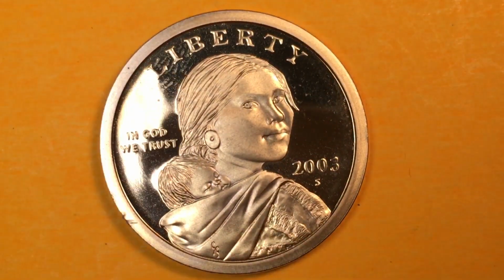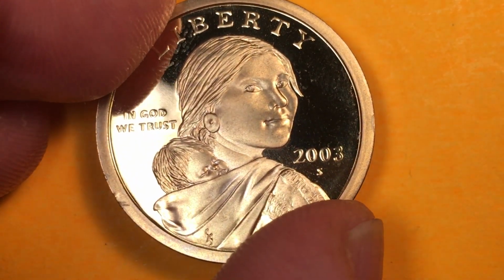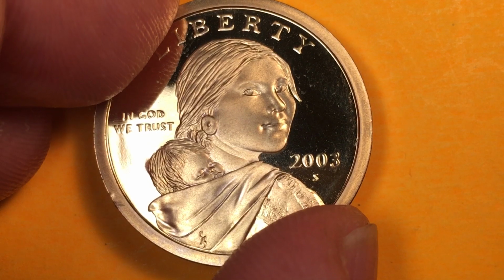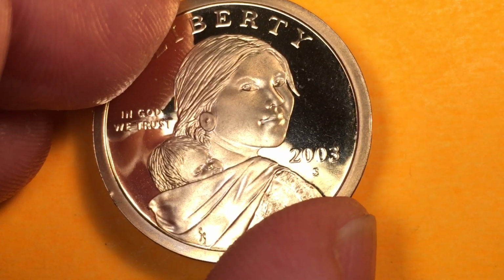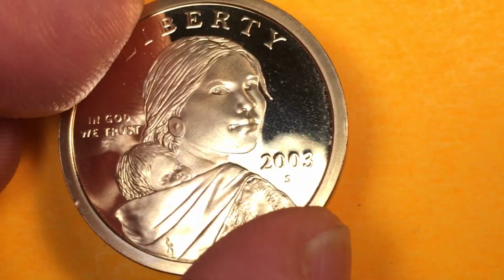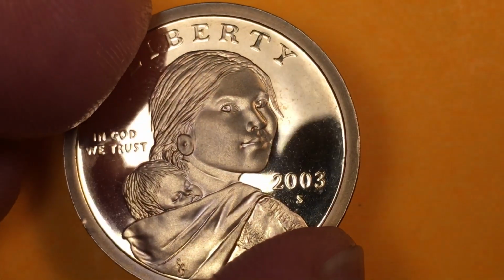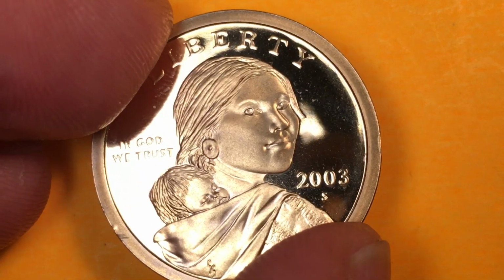Oh, should I tell you how many they made? Well, why not? In 2003, the S coin, they made 3.3 million. How does that compare to the mint set coins and the P and D? They actually made more proof coins in 2003 than they did mint set coins. The mint set coins, they made 3,080,000 Ds, 3,080,000 Ps, and they made 3,298,000 S's. So this was the coin that they made the most of. The most minted coin in 2003 for the Sacagawea dollars was the 2003 S proof set.